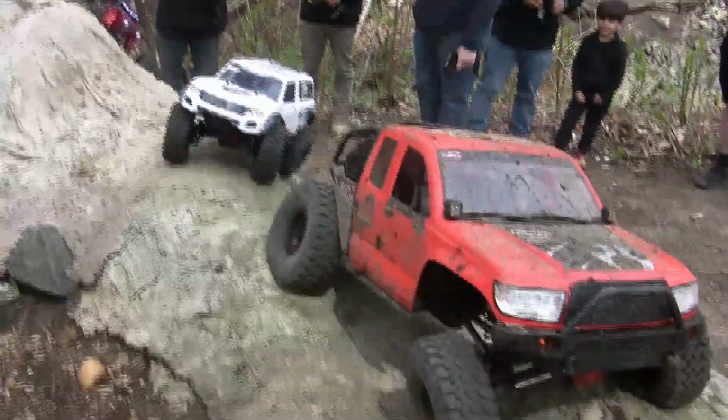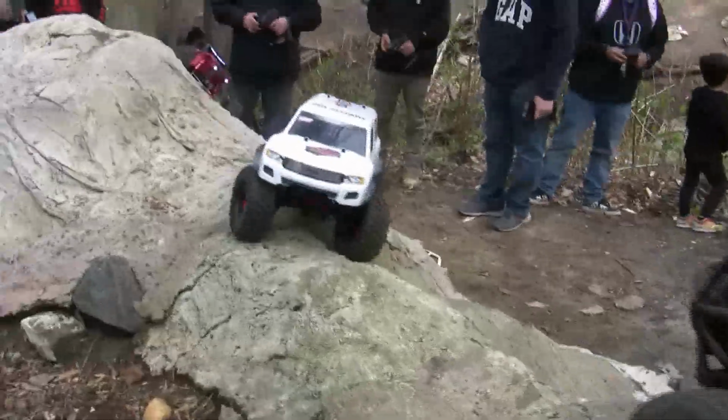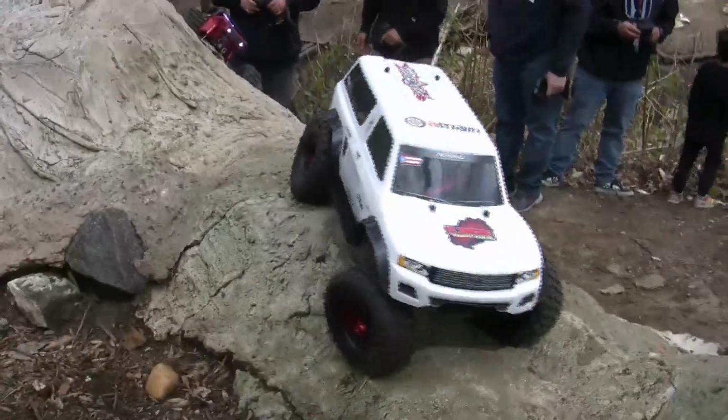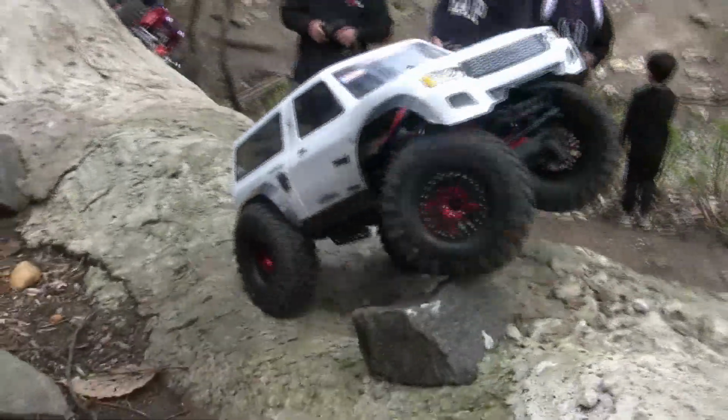Yeah, I think it's running really good. Really good. He needs like a bunch of weight on it. The thing weighs like 30 pounds.